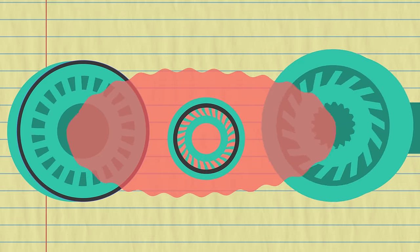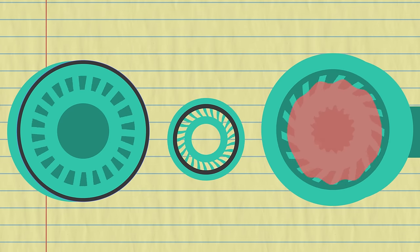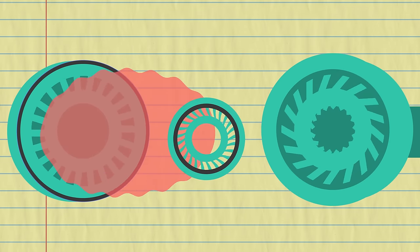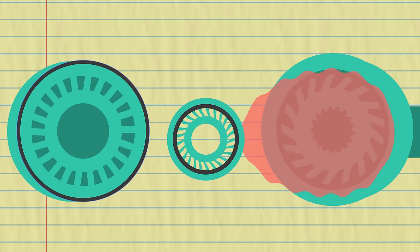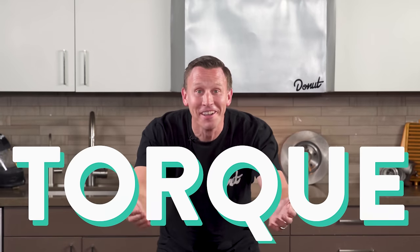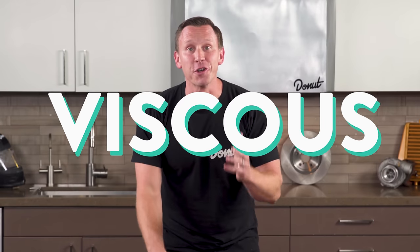Now, the liquid being sent off the impeller is shooting off those sharp angled blades, and the stator can only move in one direction, and is actually now making the turbine spin faster than the impeller. You got any idea what that's doing? It's increasing torque. It's a torque converter. It's all about using viscous force, which was also my nickname in high school.